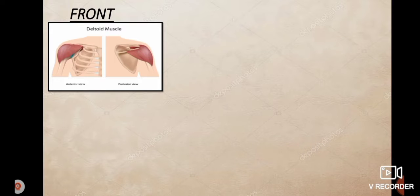Deltoid muscles are in your shoulder, which is the ball and socket joint that connects your arm to the trunk of your body. They also protect and stabilize your shoulder joint.